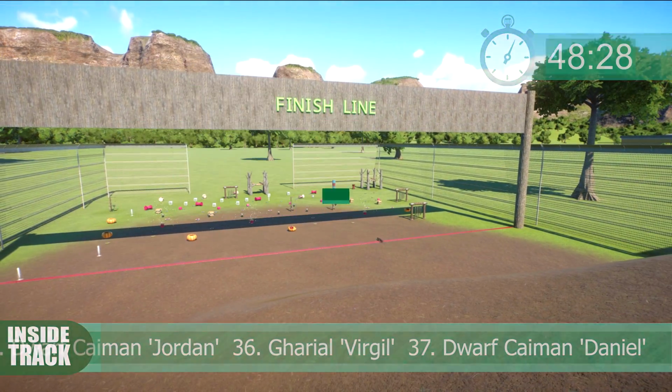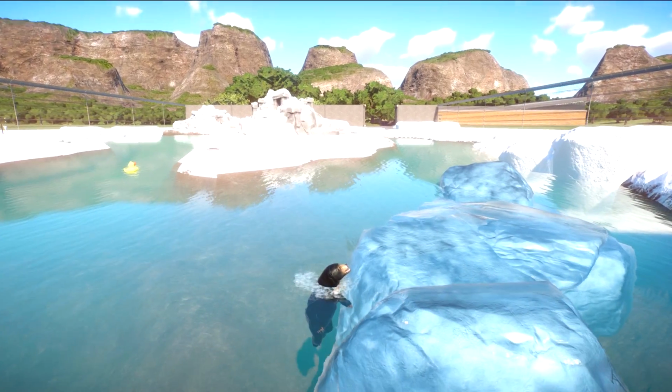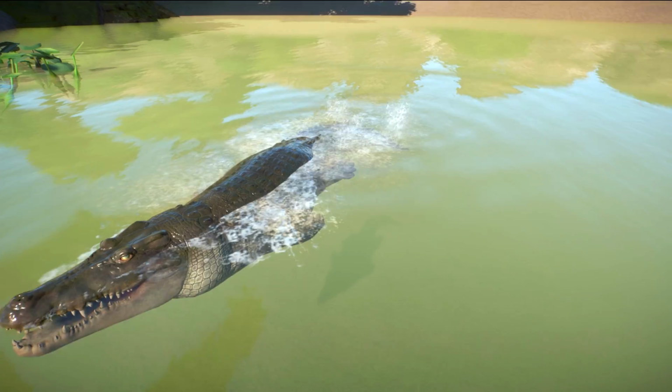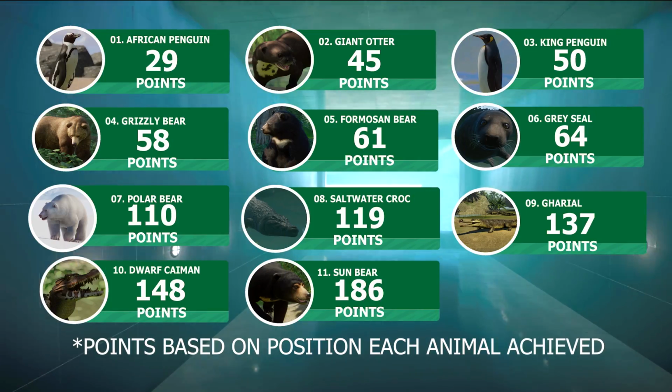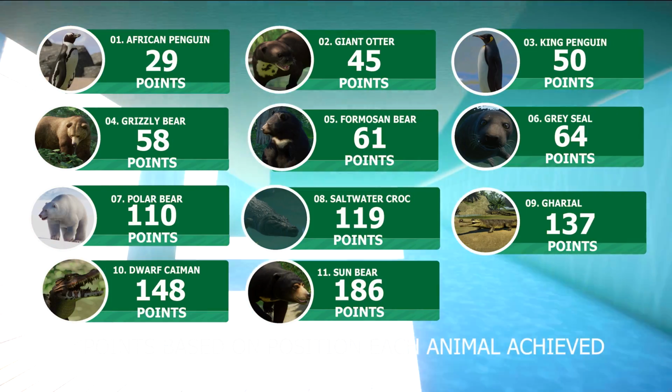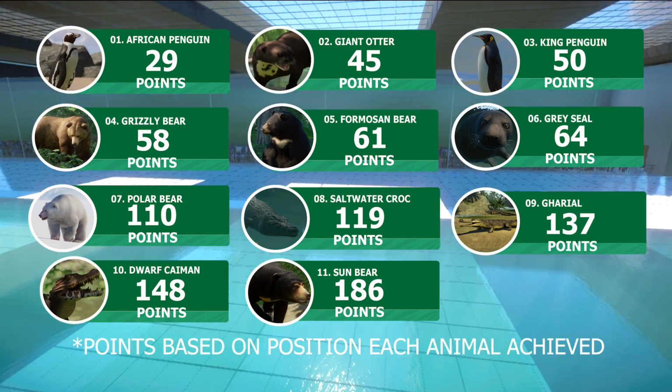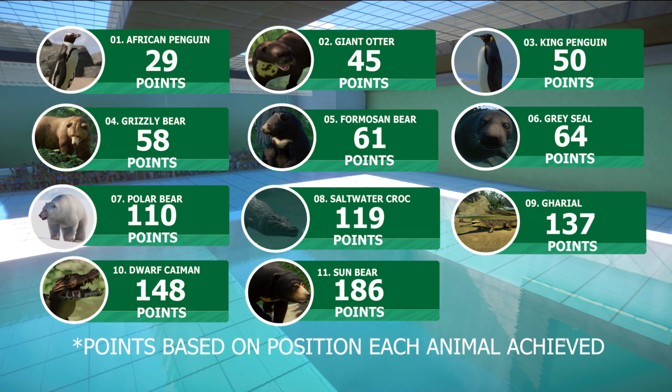Unfortunately, that is it. The rest of our competitors, they just haven't had the willpower to get round the course. They're more interested in having a play in the water. Anyway, let's add up the scores and see which is the champion team. Well, clear leading team here is the African Penguin. So very well done to our super swimmers, the African Penguins.